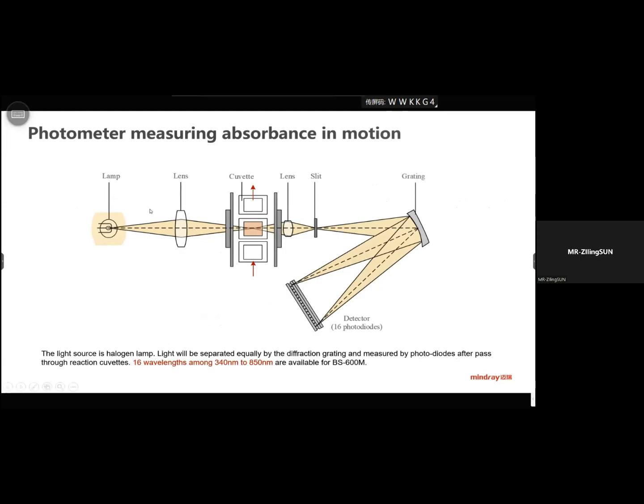Here are more details about how photometers work. The halogen lamp is set as the light source, and this light is condensed on the reaction cells, which are incubated at 37 degrees Celsius. After being absorbed by the cuvettes and their contents, the light will pass through the lens and the slit. Then this light will strike the diffraction grating, and this diffraction grating will separate the light, and the light will be measured by the photodiodes.